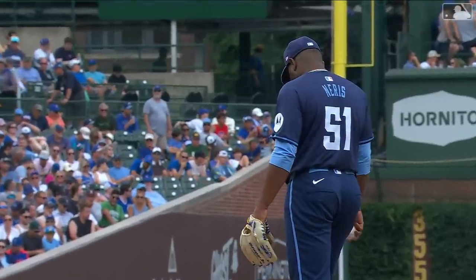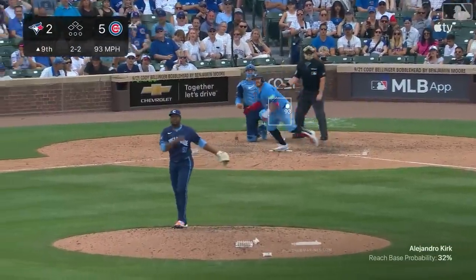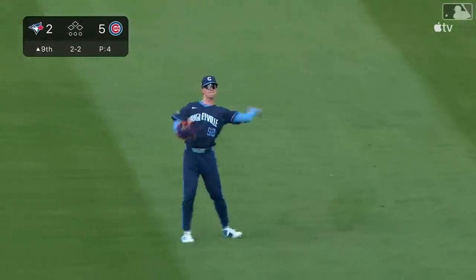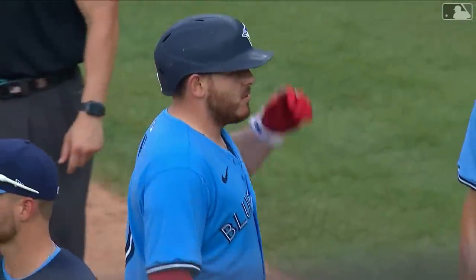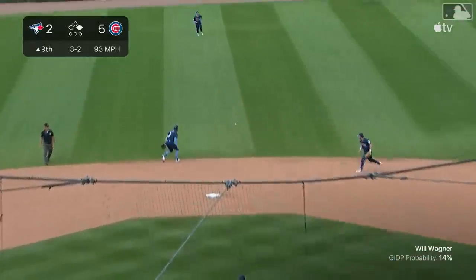9th inning, and it's Hector Neris in the game for the Cubs. 17 saves this year for Neris. Line towards center field, coming in. Crow-Armstrong can't get it with a slide. He keeps it around him as Kirk leads off with a base hit. He lines this one up the middle, a base hit.